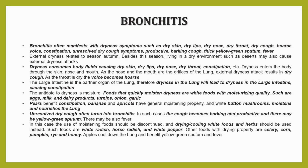Unresolved dry cough often turns into bronchitis, and in such cases the cough becomes barking and productive, and there may be yellow-green sputum. There may also be fever. In this case, the use of moistening foods should be discontinued, and drying or cooling white foods and herbs should be used instead. Such foods as white radish, horseradish and white pepper. Other foods with drying properties are celery, corn, pumpkin, rye and honey. And apples also cool down the lungs and benefit yellow-green sputum and fever.